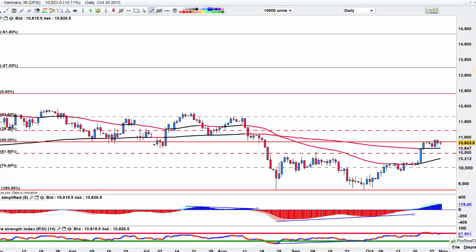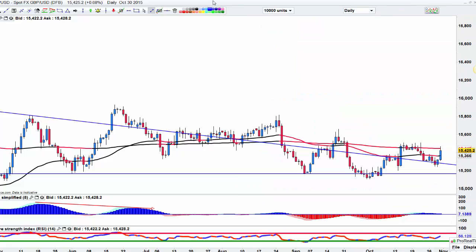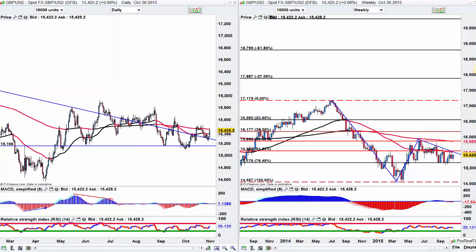Alright, now Forex. I'm seeing one major event that's coming up on Forex is the IMF could be about to make a decision on introducing the renminbi into the world's reserve currencies. If they do that, that could potentially have money flowing out of the dollar and into the renminbi, into the Chinese economy. If that happens, that's good news.